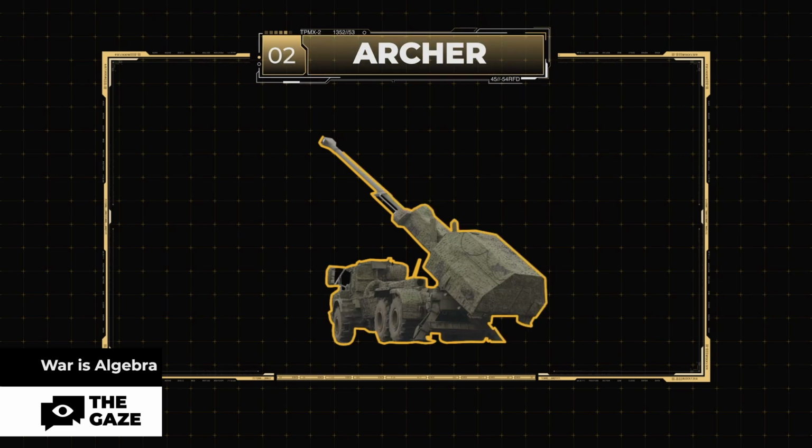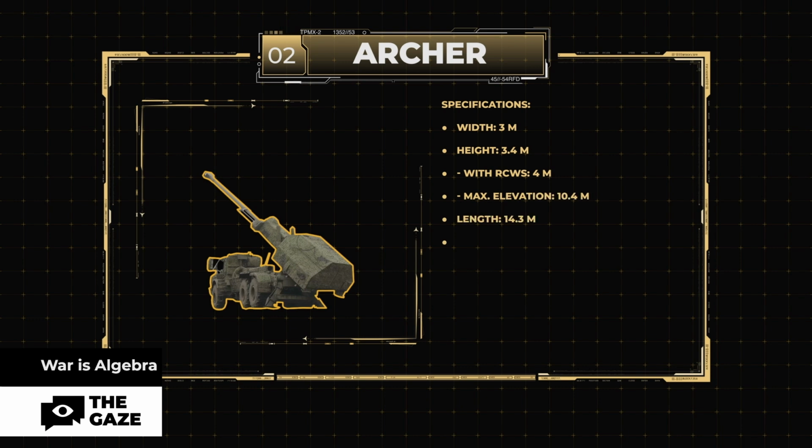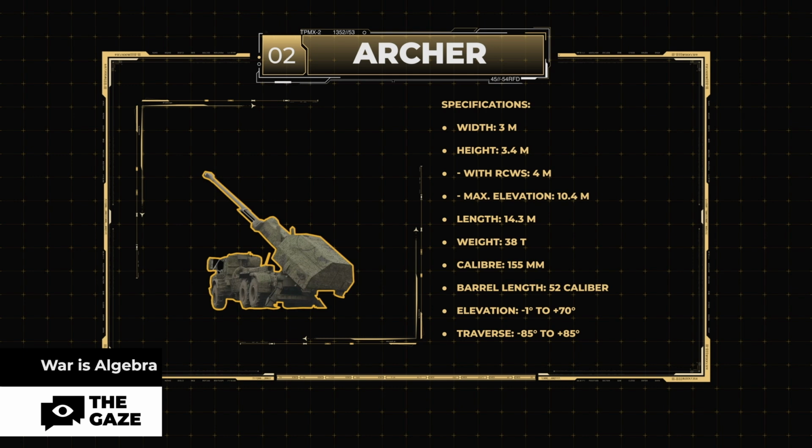Specifications: width 3 meters, height 3.4 meters, with remotely controlled firing station 4 meters, max elevation 10.4 meters, length 14.3 meters, weight 38 tons, caliber 155 millimeters, barrel length 50 to caliber, elevation -1 to +70, traverse -85 to +85.